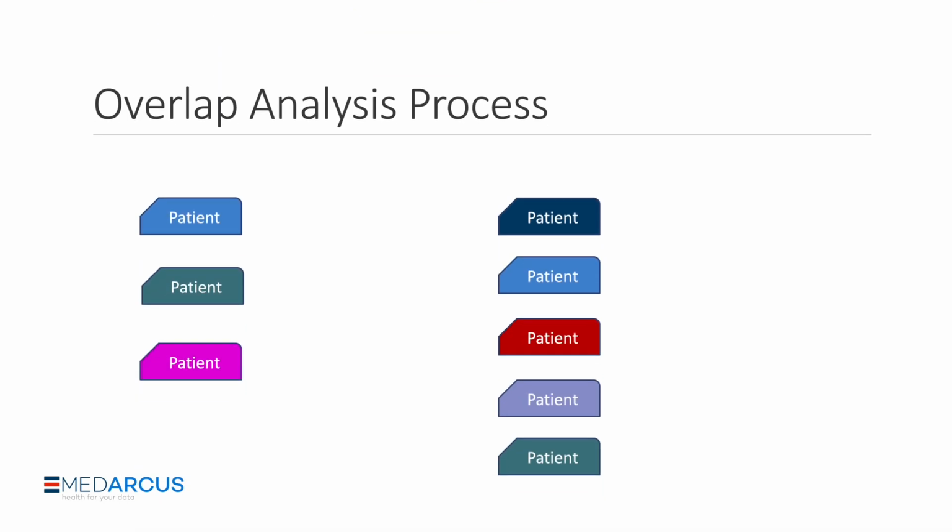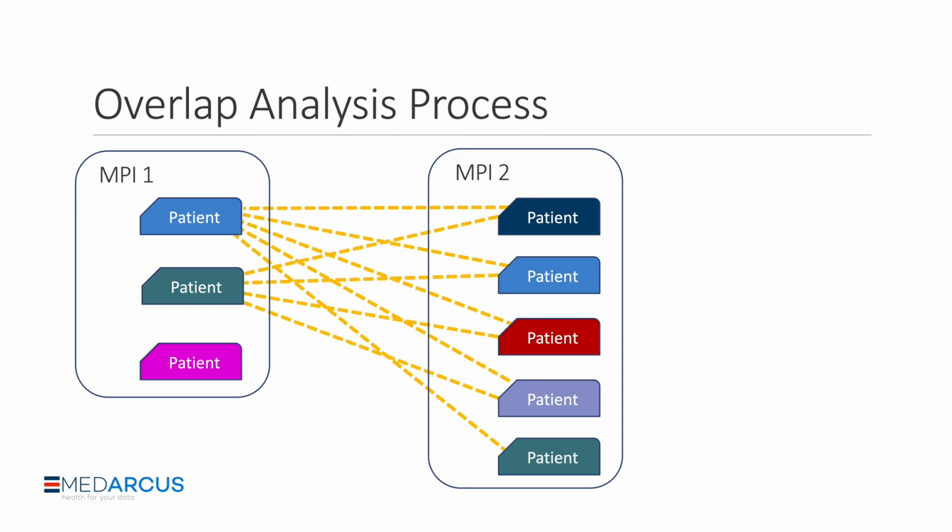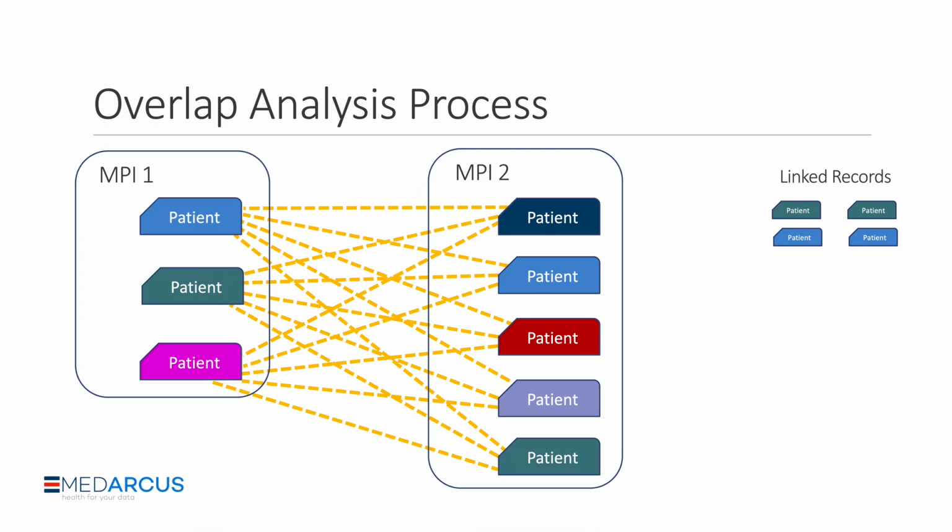Overlap analysis is slightly different than duplicate analysis. With duplicate analysis, we are comparing every record against every other record in one MPI. With overlap analysis, we are comparing every record in one MPI against every record in a second MPI. The output from overlap is a list of records that might be linked together. That is, patients that are shared between two providers, for example. The important part for this presentation is to recognize that it's the same exact technology that does duplicate record detection and analysis as it is the same software for overlap analysis.